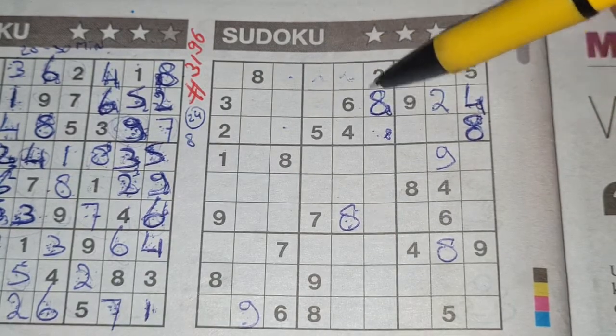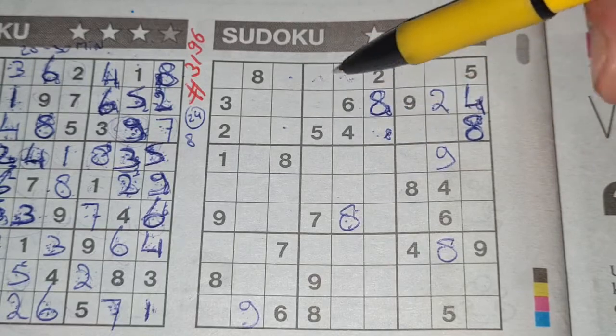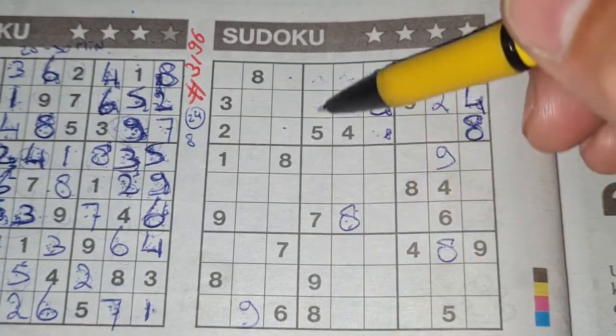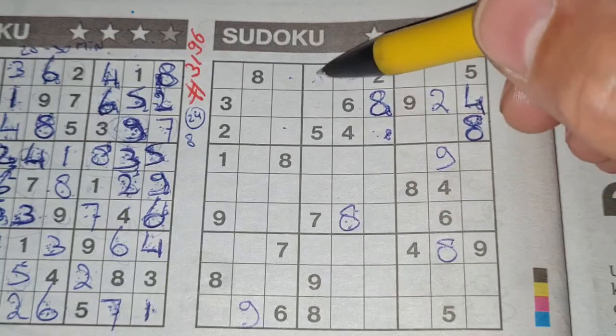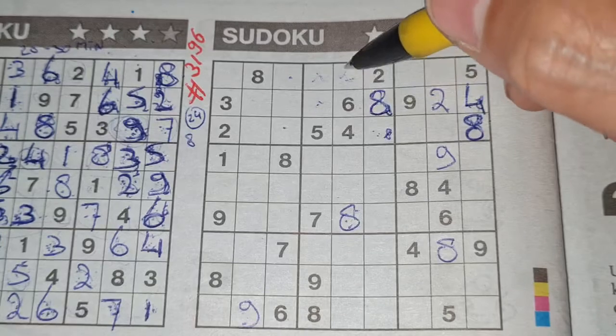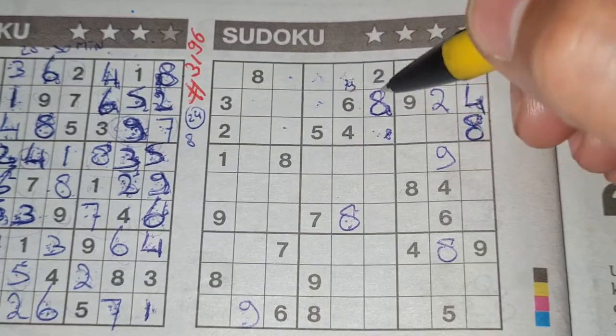One, two, three, four. Four missing numbers in this big square. Two of those missing numbers are the 7 and the 9. We see a 7 and a 9 in this column. So no 7 and 9 in these two boxes. The 7 and 9 goes in those two boxes as a pair, 7 and 9.